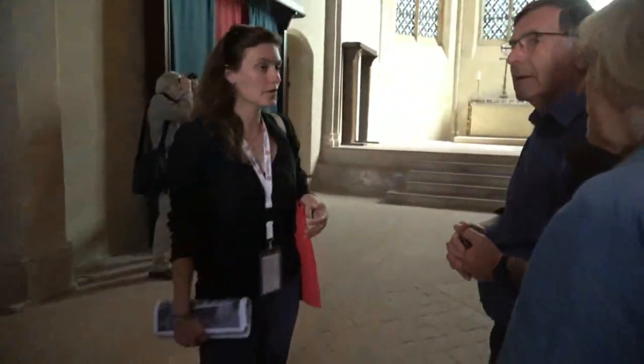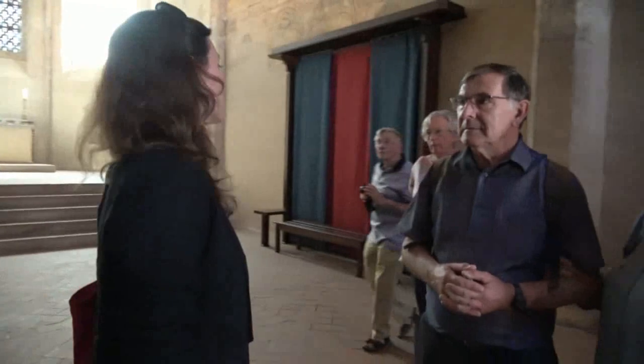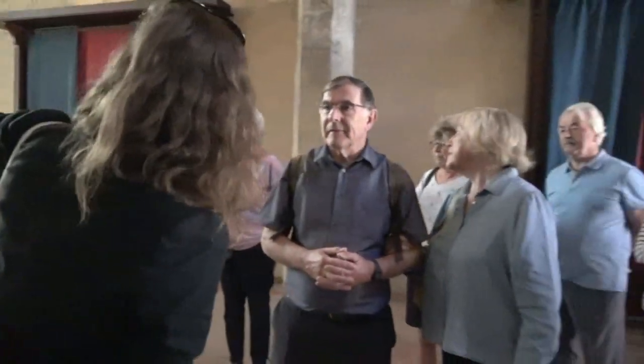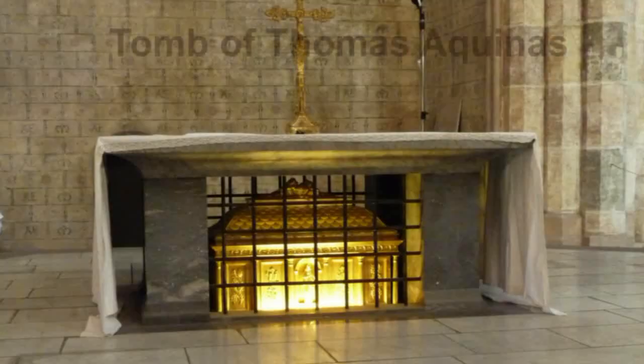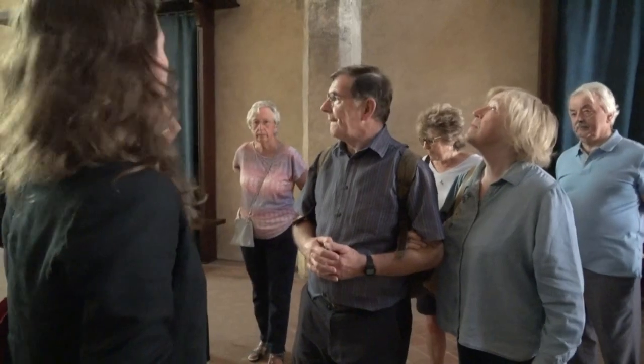for this chapel himself to have somewhere he could rest, he could be buried, and to have somewhere where the other brothers and his brothers, when he was bishop, could be buried. And under the sanctuary, under the choir, is where we've got different people buried.